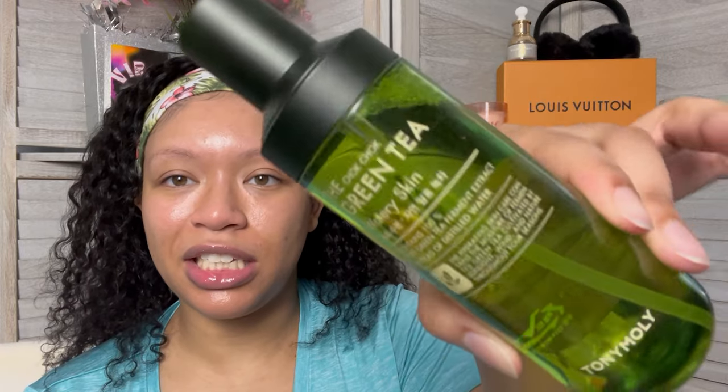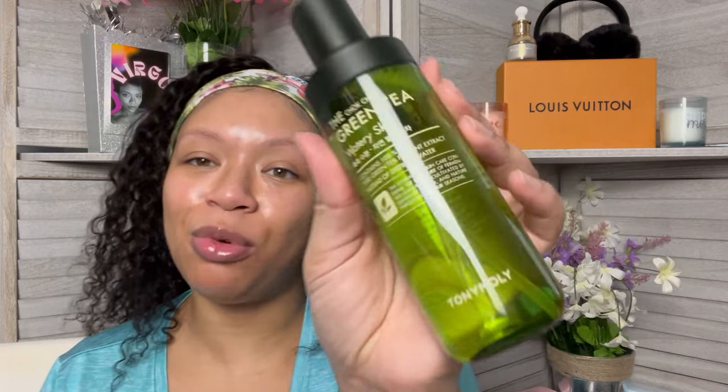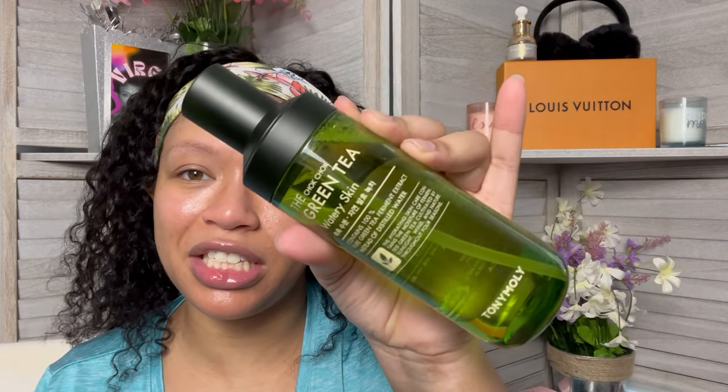Tony Moly is more like anime cute, but not everything is super anime. This one is very simple looking, very sleek design, but they also have stuff in the shape of cats and all sorts of things, pumpkins. They have some really, really cute packaging. This is the green tea toner, and this is what she looks like. I'm super excited to give this a try. I am gonna do a super extra nighttime skincare routine that you really shouldn't do, but I'm gonna do anyways because I'm filming. And I will be featuring this green tea toner.